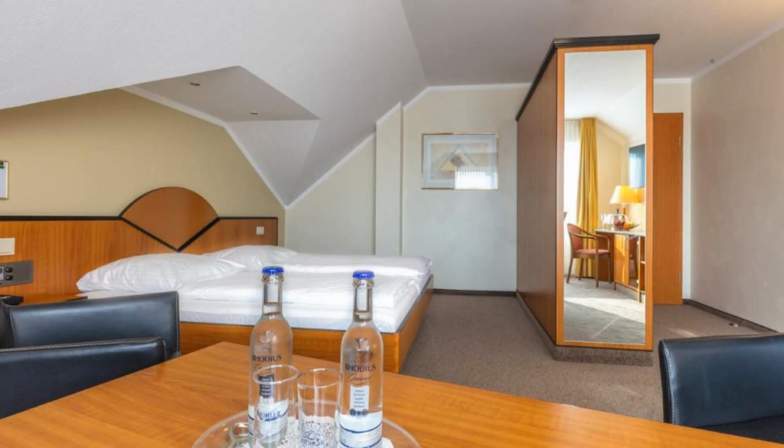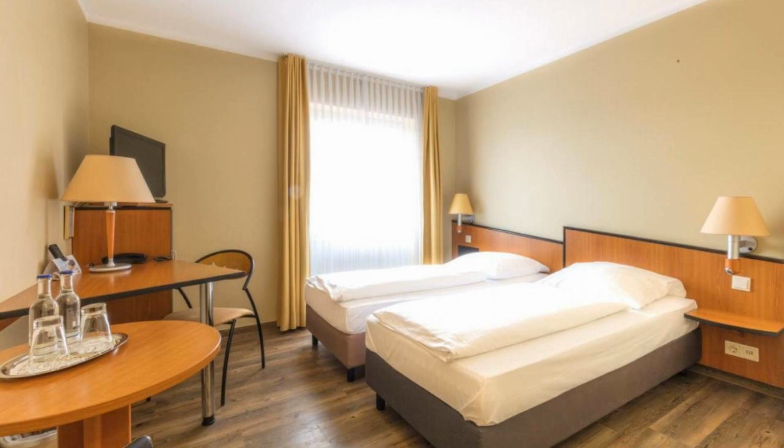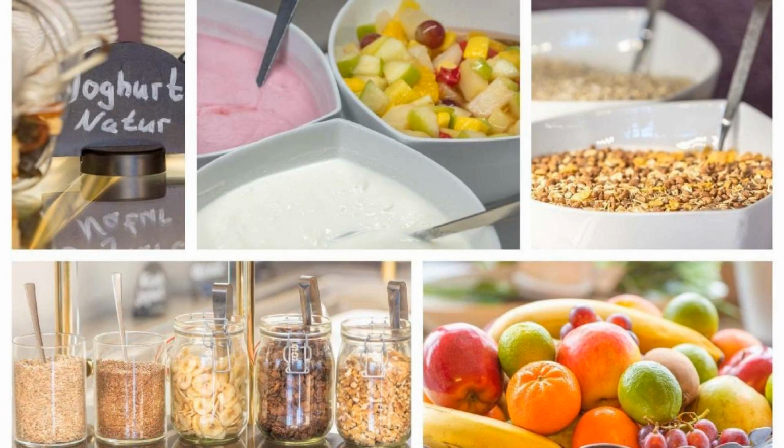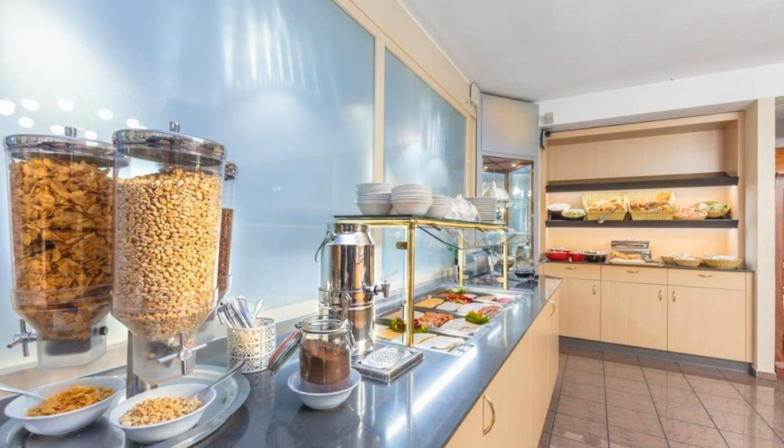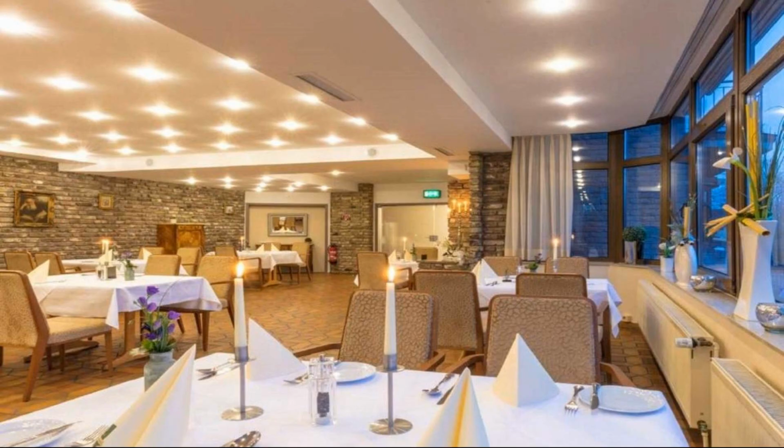The check-in time of this hotel is 12 p.m. and the checkout time is 12 p.m. Pets are allowed in this hotel.